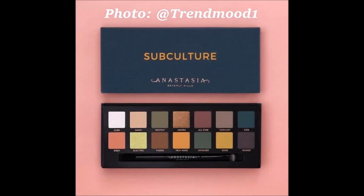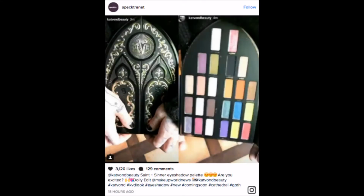Number 8, we're almost at the end, guys. What is a palette that is on your wish list? So I have 2. The next Anastasia palette, I think it's called the Subculture. And the next one is the Kat Von D Saint Sinner eyeshadow palette. So those are my 2 waiting for them to come out so I can buy them instantly palettes.